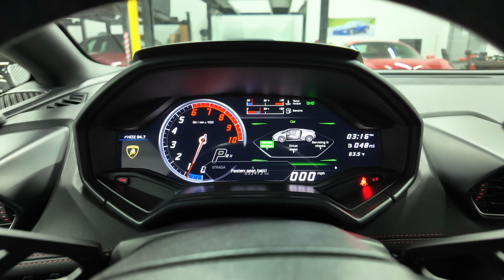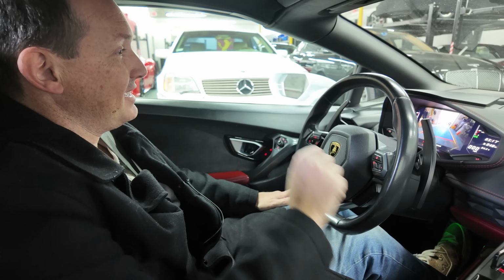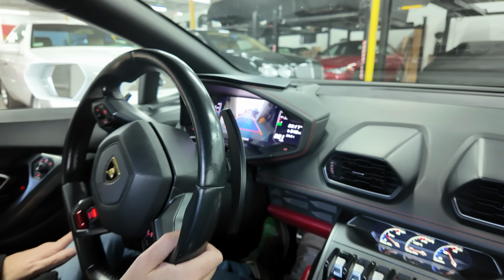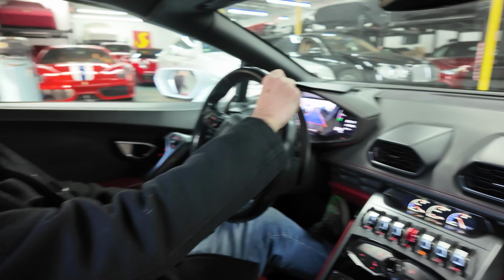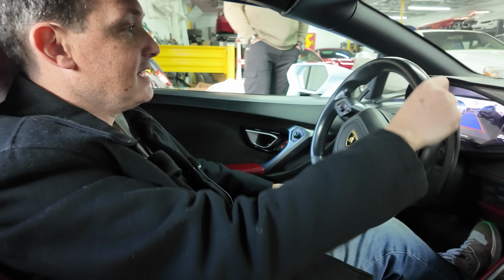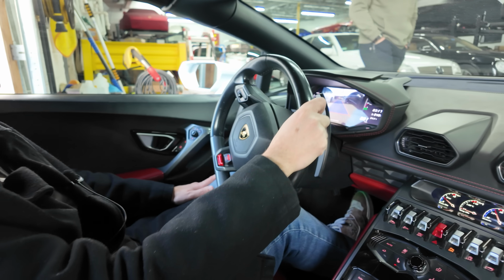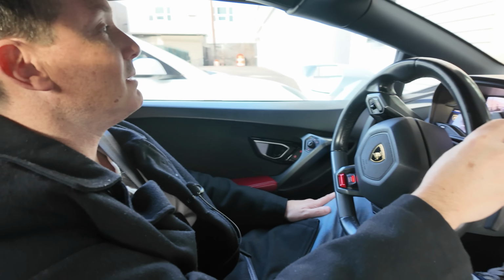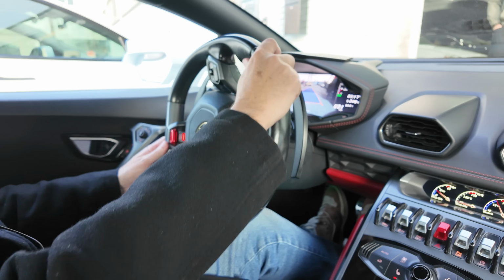I shall fasten my seatbelt. Reverse. Camera works, obviously. All very important stuff. It's like a for sale ad. Bumper sensors work. All that nifty technology that makes you feel good about not really knowing how to drive so well.